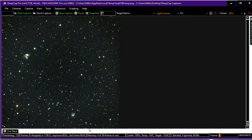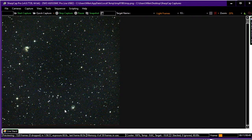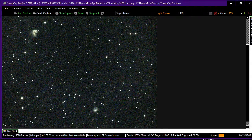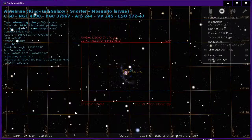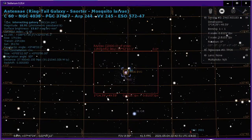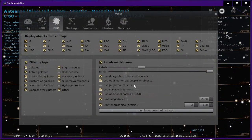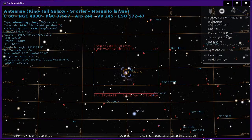Yeah, we definitely have another little guy down here. And the reason I may not be seeing it in Stellarium is because it may have dropped below the mag threshold. So let me see, turn these off and see what else shows up.